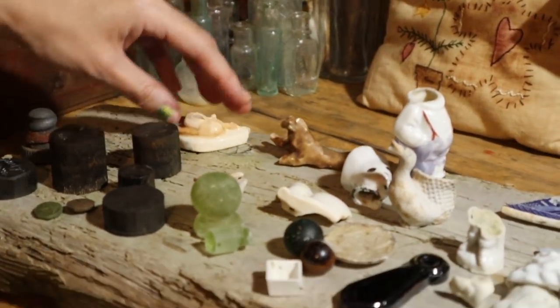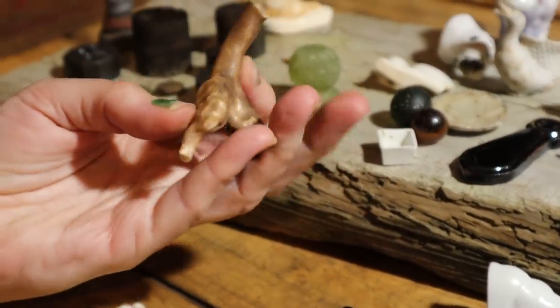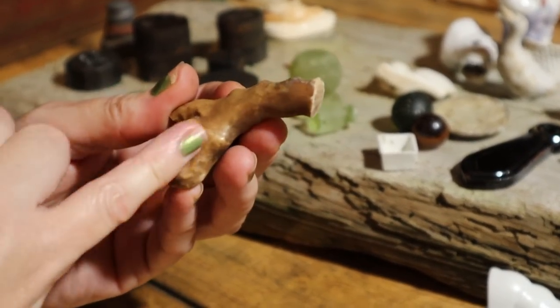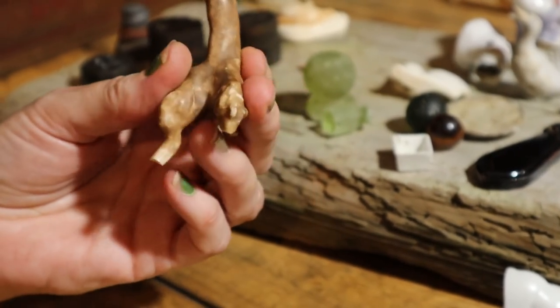Struck by lightning again. This, I don't know what this is. It looks like a claw. It does look like a claw. Or like a dog standing on its hind legs. Yeah, like a Minotaur's leg. No, is it Minotaur?